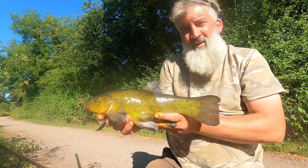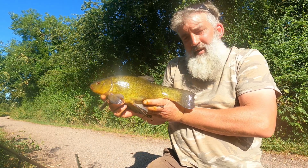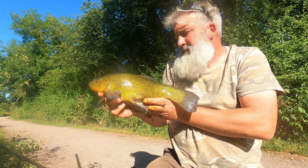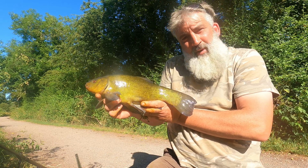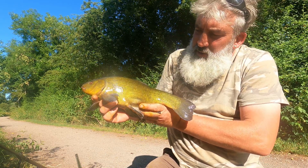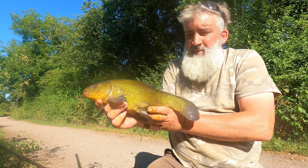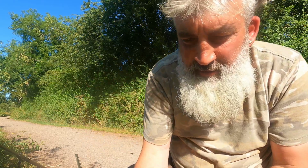Well, me changing over to the cage feeder with that So Simple bait, some dead maggots, some pellets, a little bit of sweet corn, it's paid off. First little tench, a little male. Feels a while since I've caught one, but that's a pleasant surprise. So I'll pop this one back and see if we can get a bigger one.